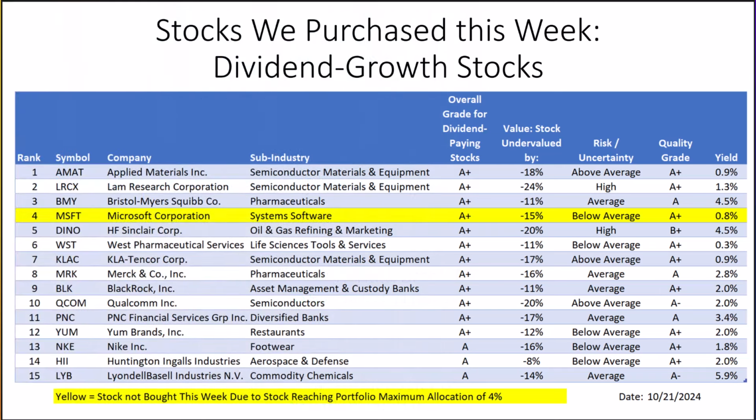Now let's talk about the dividend growth stocks we bought last Monday. Here are my ratings for the top 15 dividend-paying stocks this past week, but remember we only buy the first 10 on the list that are not in yellow. The ones in yellow, in this case Microsoft, we don't buy more of because they make up 4% or more of the portfolio. We try to keep the portfolio very diversified, so if a stock has grown to 10% of the portfolio, we don't invest in it anymore.